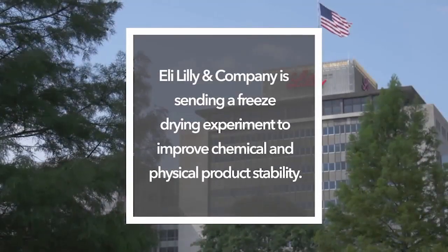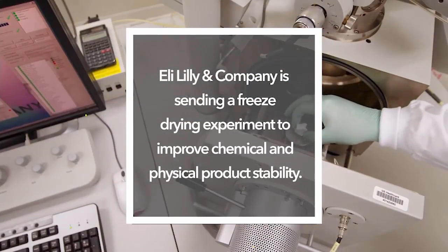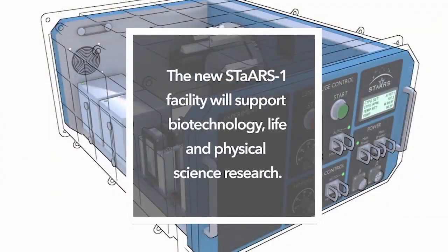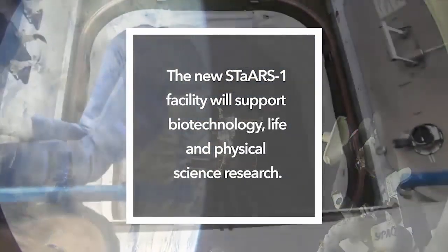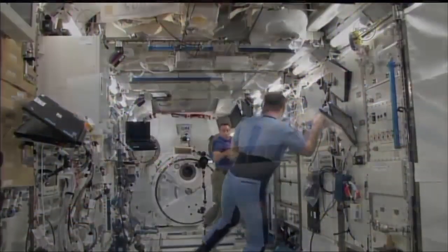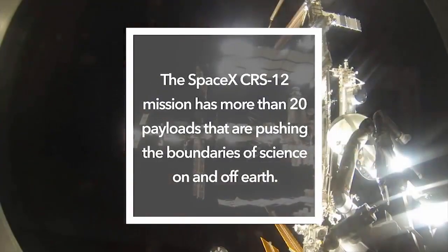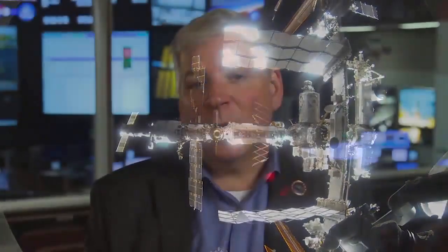Pharmaceutical giant Eli Lilly and Company will send a freeze-drying experiment to station with the hopes of improving chemical and physical stability within drug products. A new research facility, STARS I, will make its way to the space station to support biotechnology payloads, life science research, and physical science investigations. From Fortune 500 companies to innovative startups to esteemed nonprofit and academic research institutions, this mission exemplifies the wide-ranging opportunities of the ISS National Lab as an innovation platform.